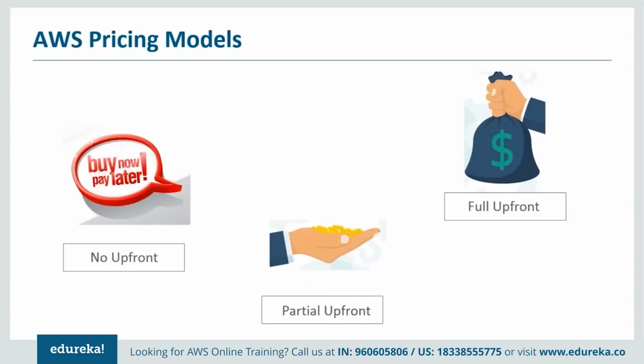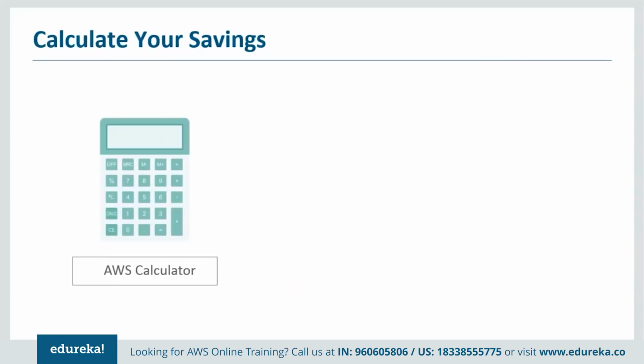So let us move further and try to understand the next point. Now, how does one go ahead and calculate the savings which one makes? Well, AWS has provided you with an AWS calculator. Now, what does this AWS calculator do? It lets you calculate your monthly expenses, that is the services which you've used and all those things. Hence, you can keep track of all the money which you're supposed to invest. Apart from that, it also provides you with various templates which let you appraise your complete solution.